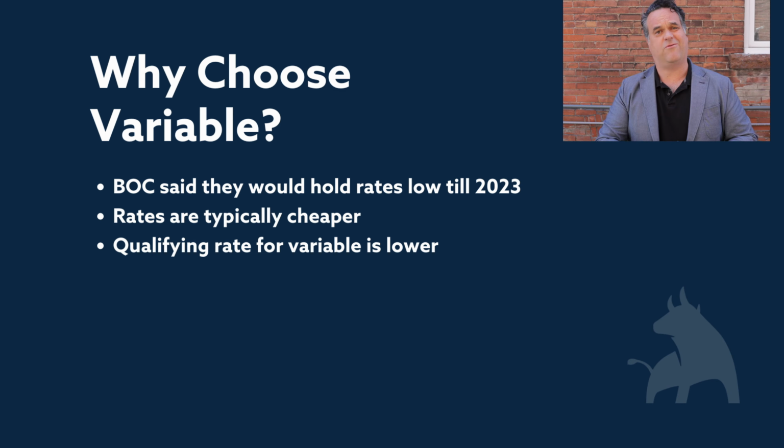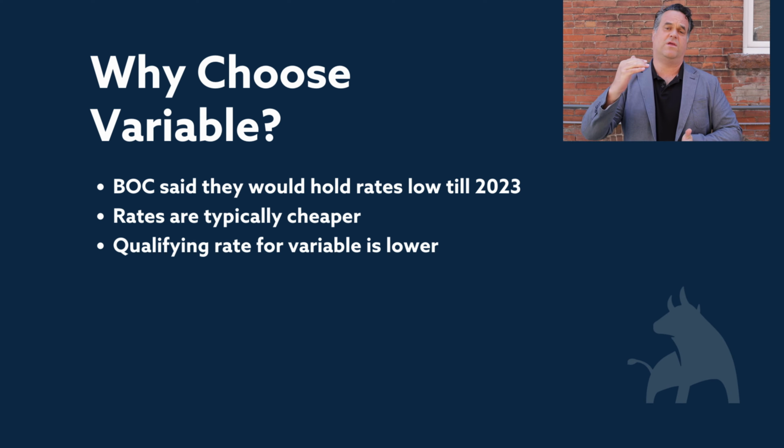And the qualifying rate for your mortgage, so you either have to qualify at 5.25% or 2% above the rate that you get. So now at a fixed, you're going to be 4%, so they're going to qualify you at 6%, or would you rather variable at 2.5, where you're qualifying at 4.5. You actually get more money with a variable rate, hence why everybody's choosing variable rates.